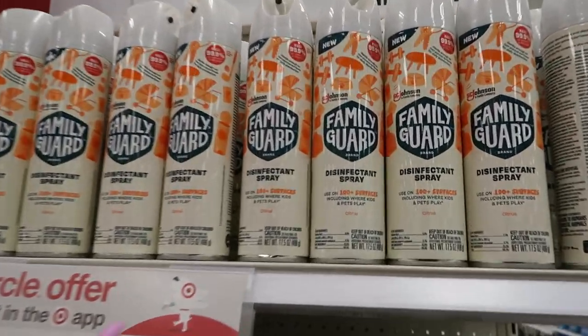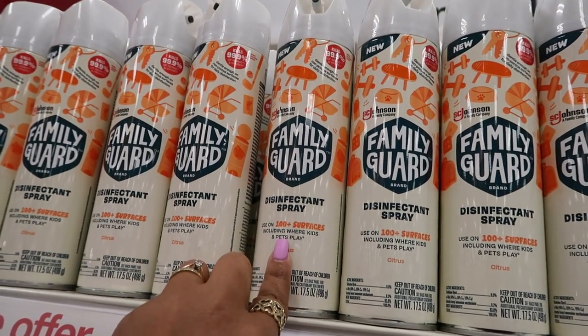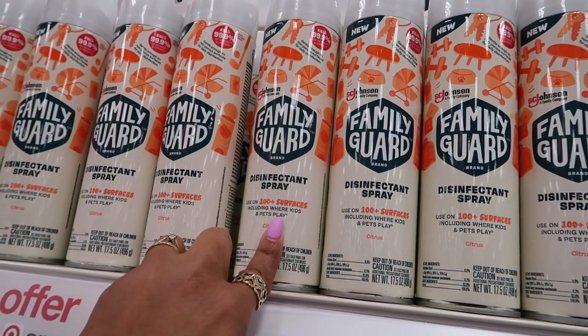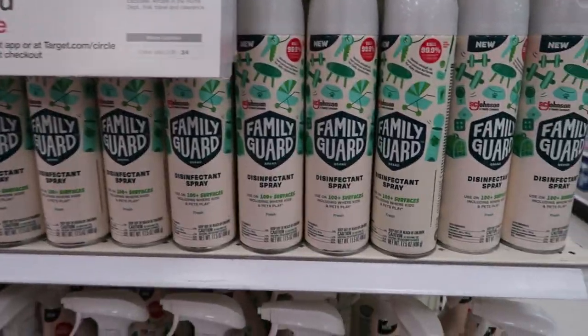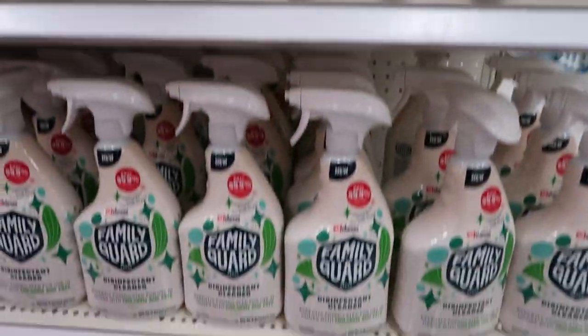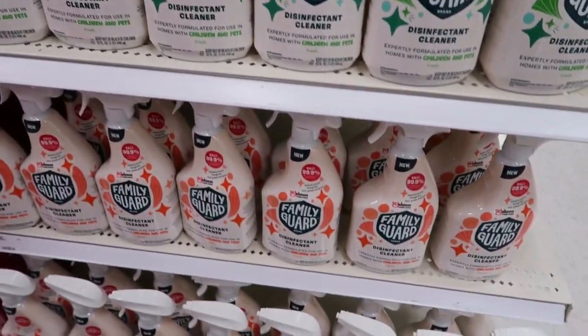Okay, here's a new brand I haven't heard of, Family Guard by Johnson. It says new, use on 100 plus surfaces, including where kids and pets play. So you have that one up there. You got this one, so that's citrus, and then you got fresh. Or you can get the cleaner. So those were just the sprays. You have the cleaner down here as well.